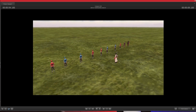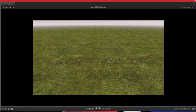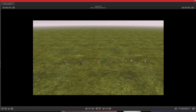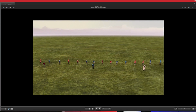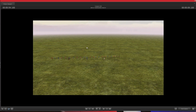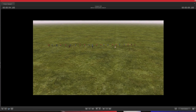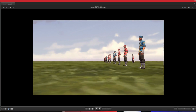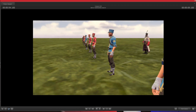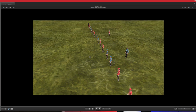So this is why you have so many file closers, is they can relay the commands all the way down the line so that there's a constant, so everybody knows what's going on. Now from this position you can do a couple of things. You can march forward in this line. You can also march by the flank, which would basically be everybody just turns to the right and you can march off in this direction. You can march rearward, which is everybody just does an about face and moves backwards.